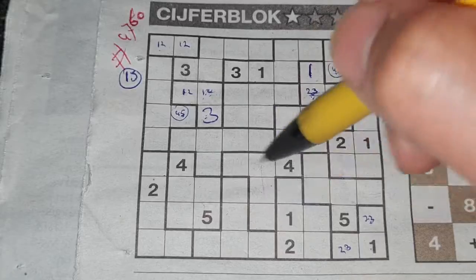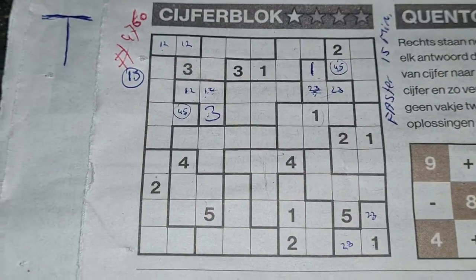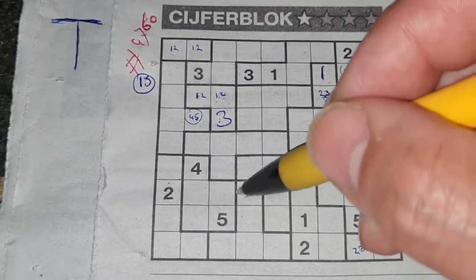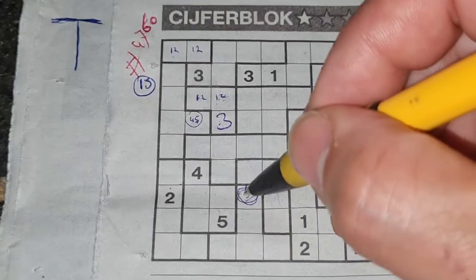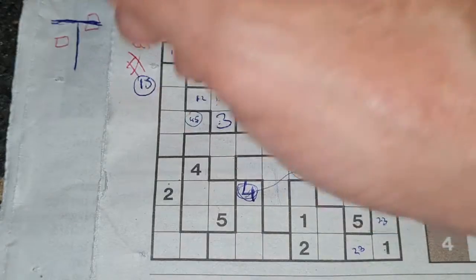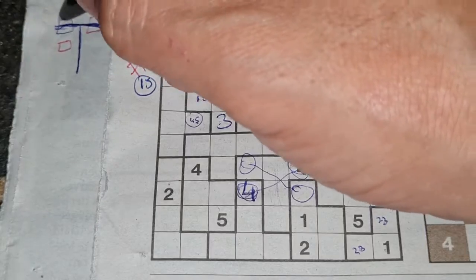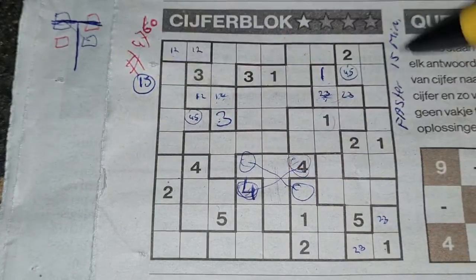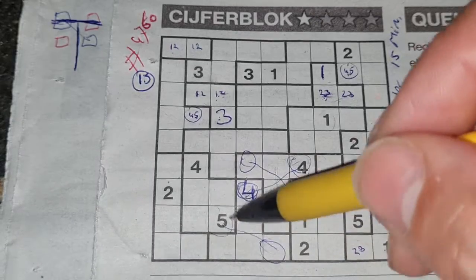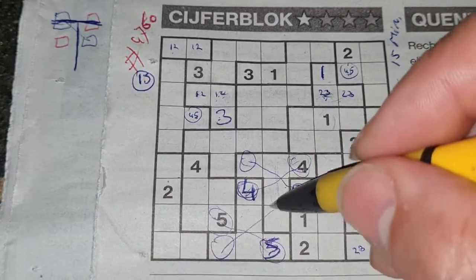For example, the T shape. We have here the T shape. Let me draw the T shape here. When you see the T shape, remember that this box has the same number as that box. So in this case, it's a 4. Alright. Here, this box has the same number as that box. But also that box has the same number as this box. So this box has the same number as this box. Okay. More T shapes here, upside down. So this box has the same number as that box. In this case, it's a 5. And that box has the same number as this box.